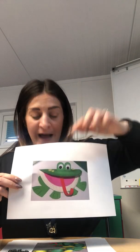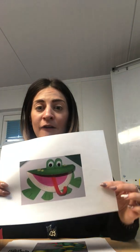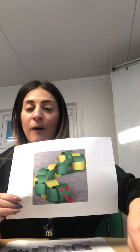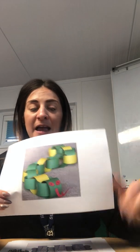You could make a frog out of a paper plate. They folded the paper plate in half to make the frog's mouth. And look, there's his tongue for catching the flies. So you could make a frog and describe the frog. You could make a snake out of a paper chain. They've used green and yellow paper for the paper chain. You could use whatever colour you want, whatever pattern you want for your snake. And he's got his long tongue to help him catch his food.